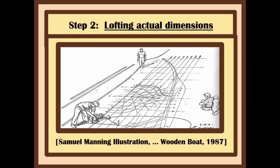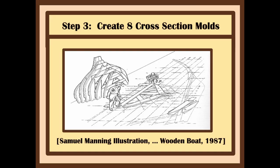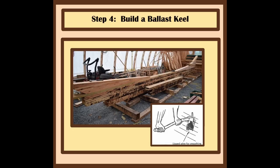You identify any point on the plan, such as the tip of the bow, and mark it from the vertical and horizontal scales. Once the points were determined, you could cut a series of 8 white panel molds that will be used for the needed shape of the sloop. The next step is to build up and then trim a ballast keel to serve as the backbone of the sloop.